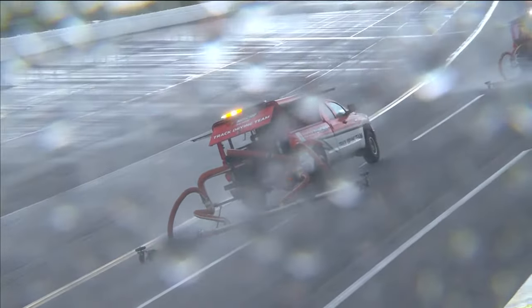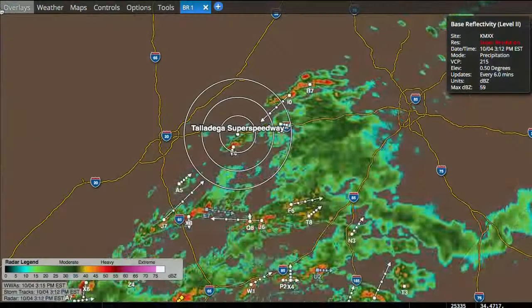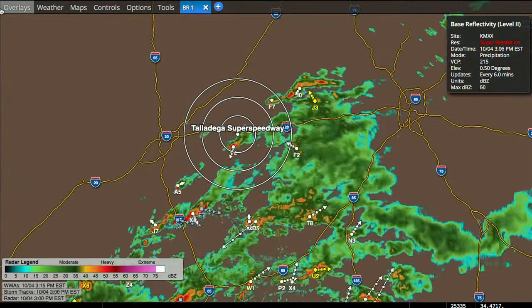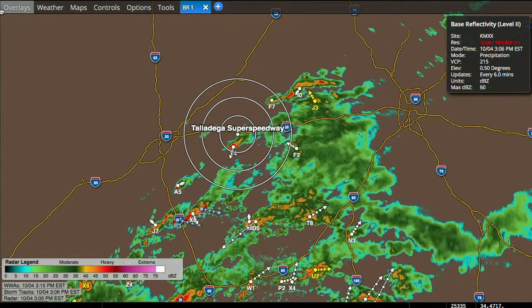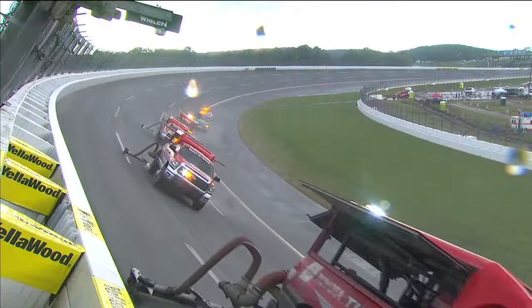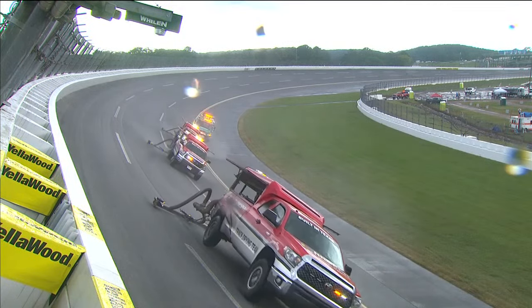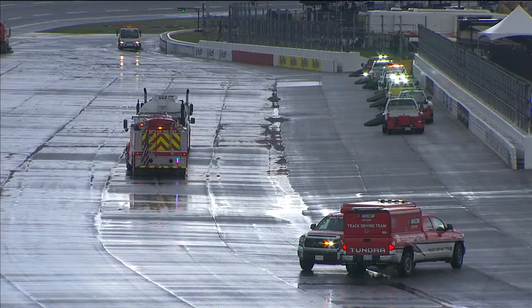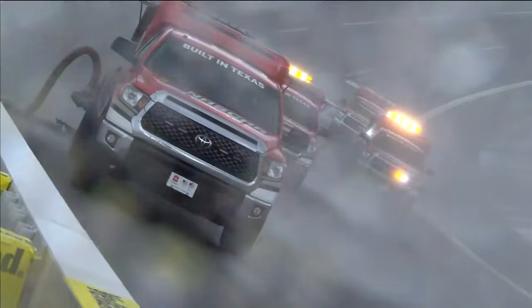One thing is, if we could pull the radar back up on the screen, the one thing that could hurt this drying process is a cell building just to the southwest of this track. And if it gets here and dumps more rain on this track, that just eliminates all the work that these Air Titans have done and the progress that they've gained. And still out front of the field under this red flag condition, Bubba Wallace looking for his first ever win, potentially coming here at Talladega.